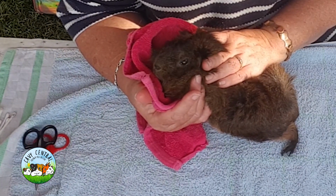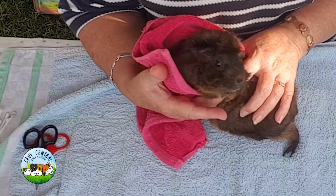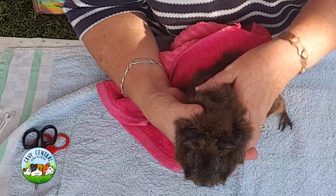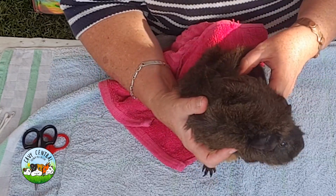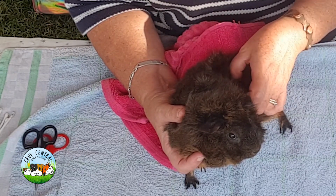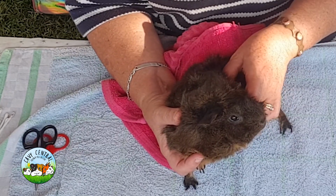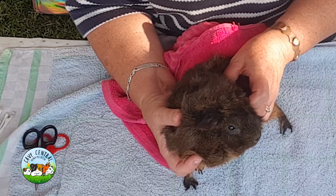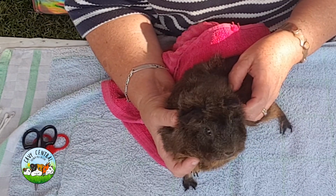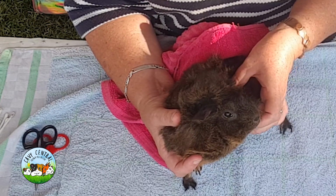Definitely. Now, it's in this location just below his rib area, in the skin area. It is a sebaceous cyst, no question about that. It just hasn't been dealt with correctly.